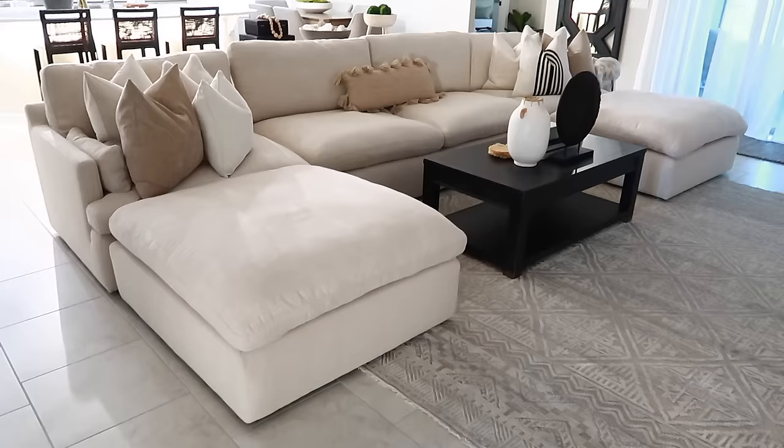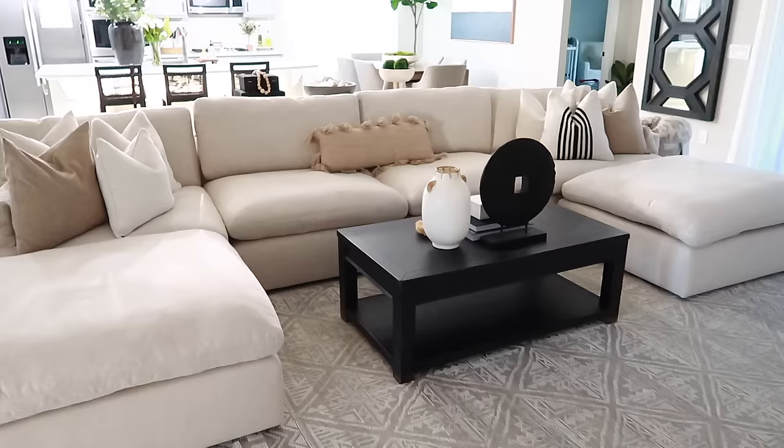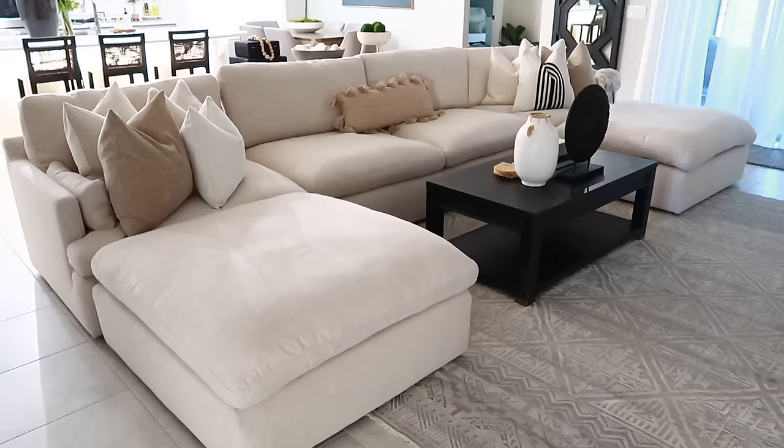All right, you guys, I also wanted to hop on here and talk about this couch that finally has been delivered and go over all the details. I have gotten so many questions about this couch, you guys. It truly is amazing. So I have been looking for, like everyone else in the entire world, a cloud couch dupe, because who wants to spend that kind of money on a couch? And I've been looking high and low.